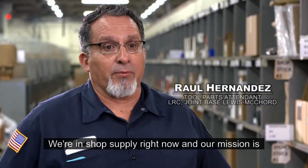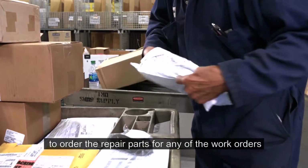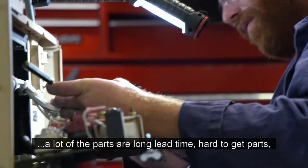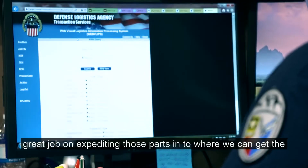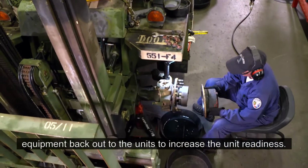We're in shop supply right now, and our mission is to order the repair parts for any of the work orders that come into the organization. A lot of the parts are long lead time, hard to get parts, and that's where we get hold of our DLA rep, and he does a great job on expediting those parts in to where we can get the equipment back out to the units to increase the unit readiness.